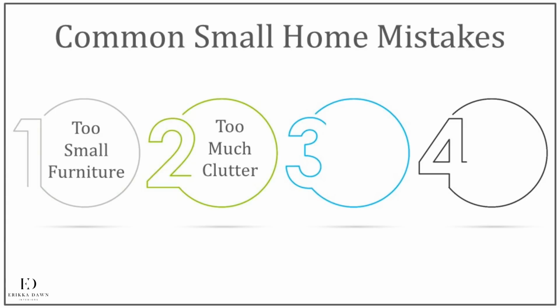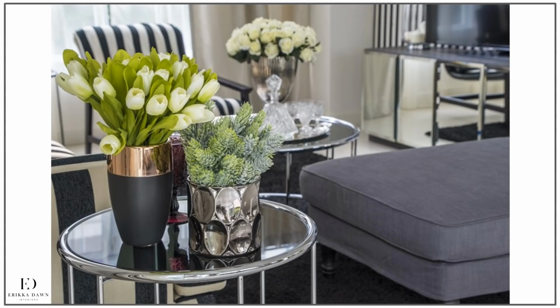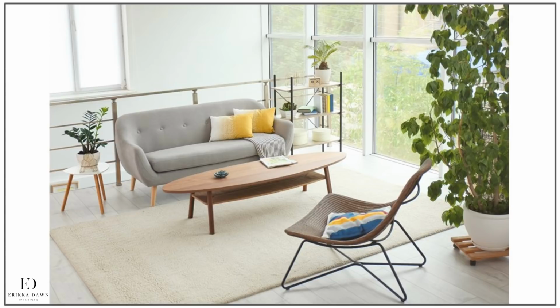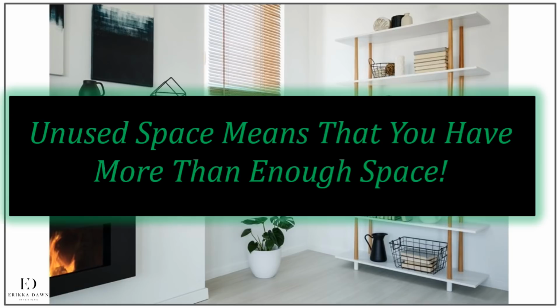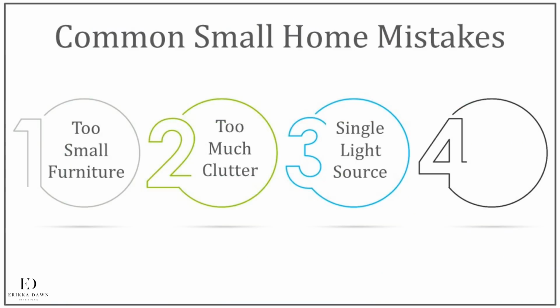The second mistake that inadvertently happens in many small homes is that every surface eventually gets crowded. I know we all have the best intentions, but let's be honest. Small homes often pose significant storage challenges, so clutter creep is a common phenomenon. But if you don't want your room or home to feel smaller than it is, it's extremely important that you minimize clutter and avoid crowding every flat surface in your home. This holds true for any bookcases and open shelving as well. You want to leave some unused space on these areas, which unconsciously emphasizes how much space you have. Said another way, unused space means that you have more than enough space and that your home is plenty big. Make sense? Great.